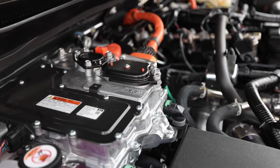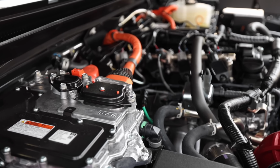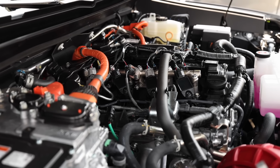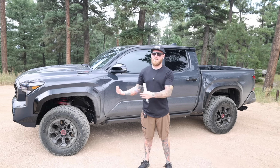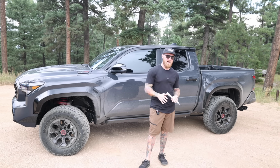Now, that hybrid powertrain is also linked to an 8-speed automatic transmission, and this is also why the truck feels a lot faster and a lot more enjoyable to drive. It of course has plenty of power, a lot more power than my 3rd gen Tacoma had, and when you pair that with a nicer transmission and having more gears, it makes driving up into the mountains of Colorado and really any mountain pass that much better.